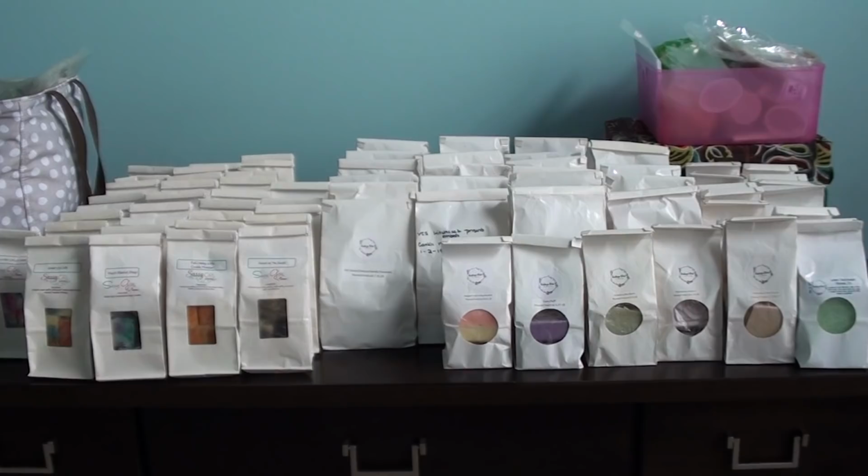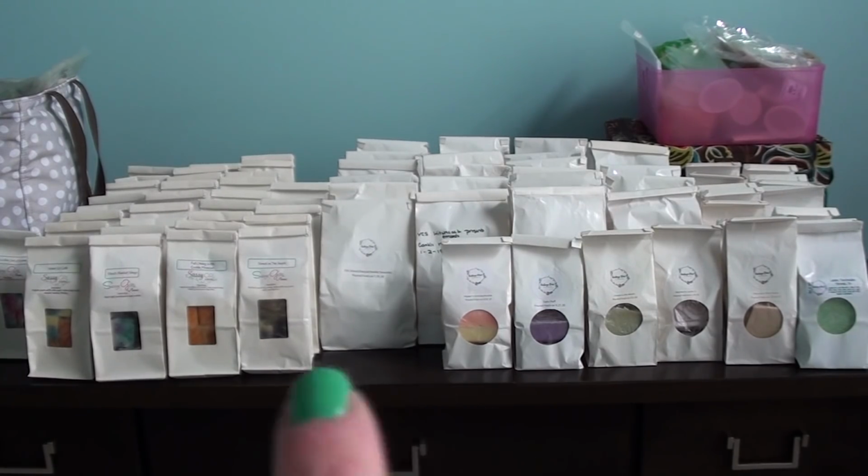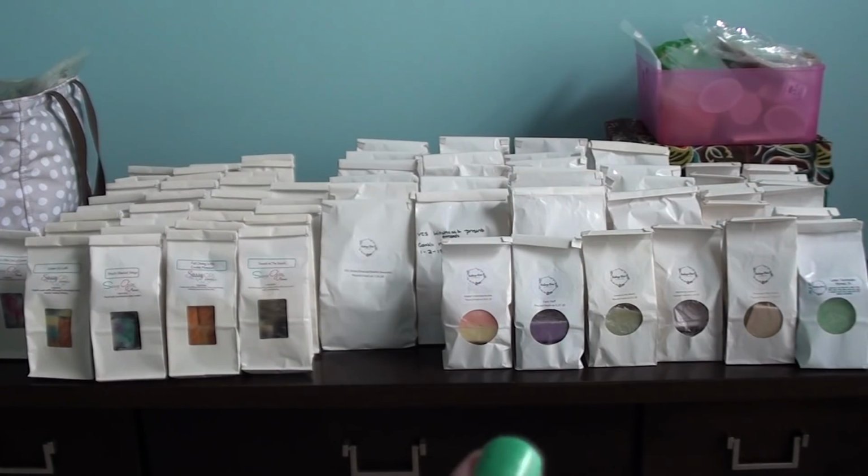Okay, so I'll explain what that pink box is back there in just a minute. But this is my bag collection, or, you know, the bags I've collected. So to the left is Sassy Girl Aroma, to the right is VCS. So let me move in.